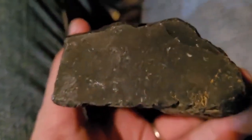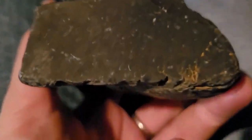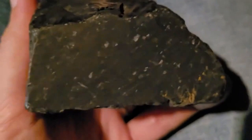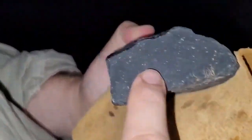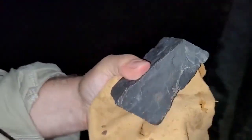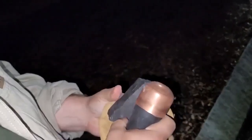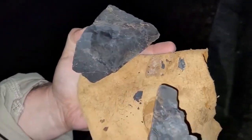Dark now. See how it's got these little sparkly inclusions? It's weird. Alright, we're gonna test this. So this is kind of shiny. Do you see that? I'll test right here first. Is damage in there? Damaged. That's a chert though. That's a chert.